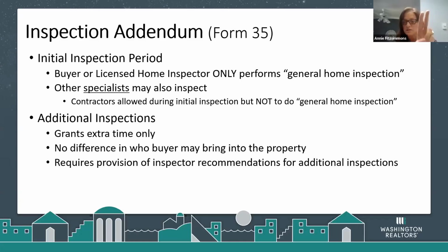The one category of licensed professional who is not exempt from the home inspector statute, and therefore under the current form is not allowed as a matter of right into seller's home during the initial inspection period, is a contractor. Could be a roofing contractor, it could be a mold abatement contractor, it could be a general contractor. A person with a contractor's license is not categorically exempt under the home inspector statute, like a licensed electrician or a licensed plumber or a licensed engineer or a licensed pest inspector.